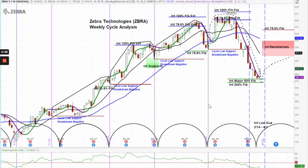Yesterday, one of our Level 4 members requested analysis on Zebra Technologies. This is a company that's involved in automatic identification and data capture, and this is their weekly chart. One of the reasons I decided to make a video about this particular chart is because it has a pattern that's very similar to many charts that we follow, with a long bullish run after the pandemic low 2 years ago, and then a breakdown in this most recent intermediate term cycle.